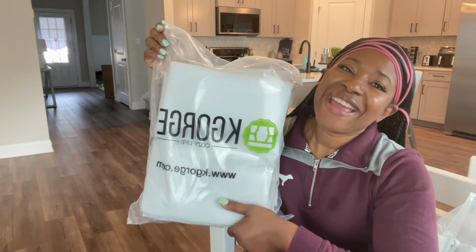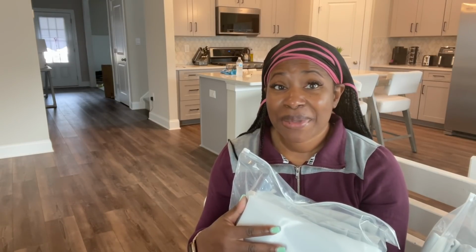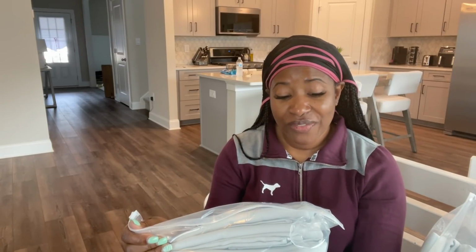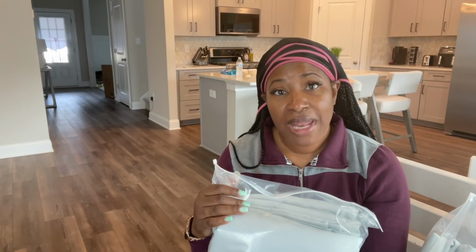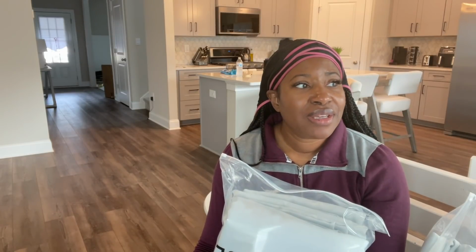Hey guys, so as I'm sitting here waiting for the PVC pipe that I spray painted to dry so that I can make the outdoor curtain rods, I figured I'll pop on real quick and talk about these beautiful outdoor curtains that I received from KGorge. KGorge is an online curtain website. They sell outdoor curtains, indoor curtains, blinds, valances, they even sell shower curtains. They've been online for a very long time, and their curtains are very beautiful, very nice, very high quality. So I was very, very happy when they reached out to me to do a collab. These curtains are waterproof, and they also have a blackout feature. So when we're out there at nighttime entertaining, because that's what I plan to do, we can actually have a little bit of privacy versus just interrupting the neighbors.